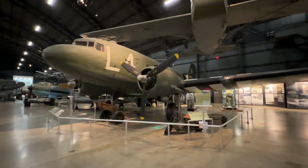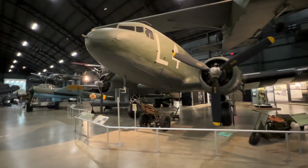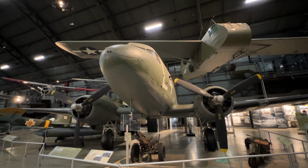Ah, dang. My memory's maybe failing a little. Sorry. C-47 is what this is. This was a cargo plane. They made a zillion of them.